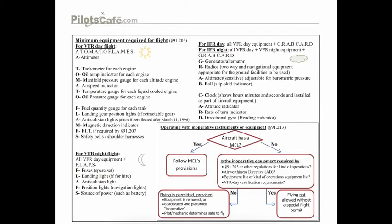TOMATO FLAMES: fuel quantity gauge for each engine, landing gear position lights if it's a retractable gear, anti-collision lights, magnetic direction indicator, an ELT if required by 91.207, safety belts, and shoulder harnesses.